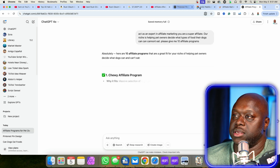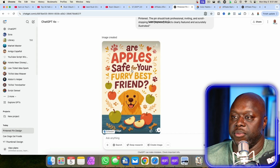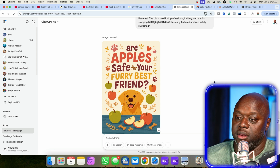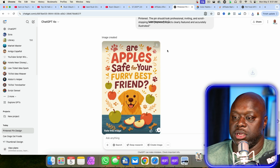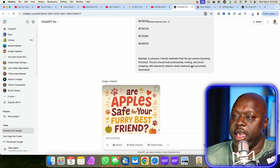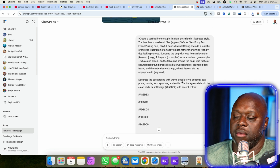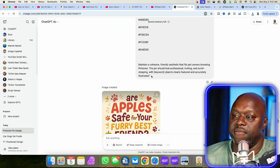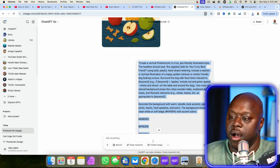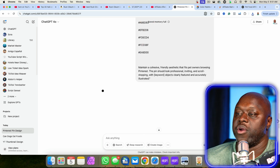But while that's working, let's take a look and see what Pinterest did. Are apples safe for your furry best friend? This looks really good, right? Is this something that you could potentially click on? I think I would. So what we're going to do is we're just going to download this. And what I would do here is I would ask it to create the same prompt again. In fact, I would have it do it 10 times. So we want 10 variations of this because we're going to make 10 Pinterest pins for every piece of content that we create.